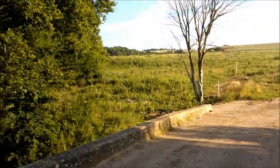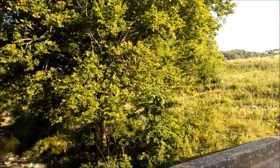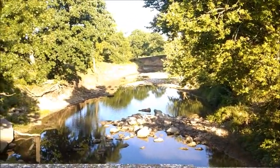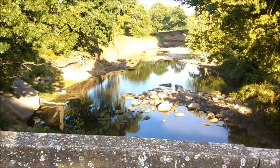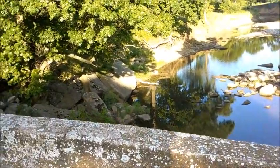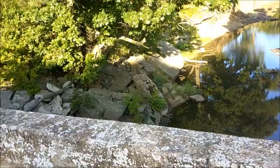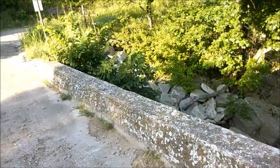I've noticed that when I use my zoom, it gets kind of fuzzy. I try not to use that too much. Or I'm going to try not to use it as much. Actually, let me see here.